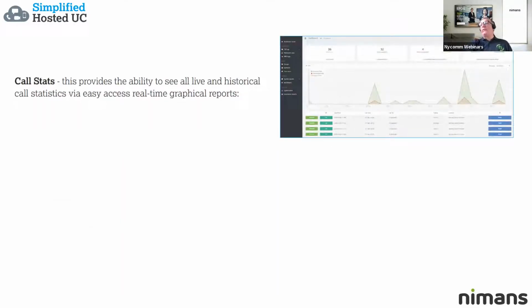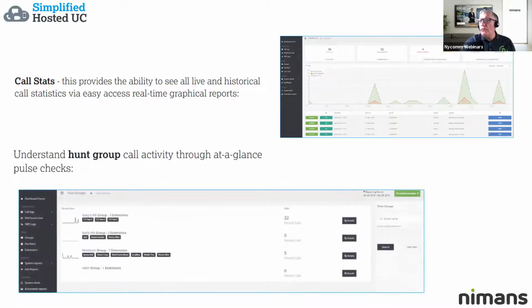From a statistics point of view, you're able to see all of your live and historical call stats via easy access into the graphical reports. Again, it's a chargeable feature, but there are a number of different ways it can be displayed, and of course, data can be manipulated through CSV. We've also got hunt group call activity at a glance, so you can look at pulse checks.